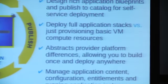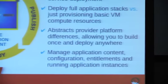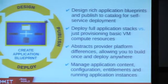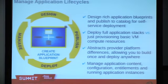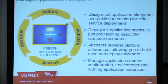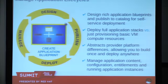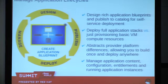Kind of roughly analogous to what we do with Kickstart files today. You'll go through as an administrator and create the application blueprint. So you may create one, let's say, for a middleware development tools environment. You might create one for a web server or a database server, really however you want to define those. You define and create as many blueprints as you want. You'll then take that blueprint and publish it into the service catalog.